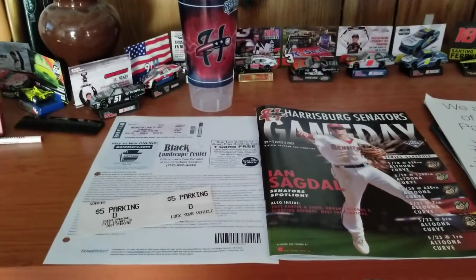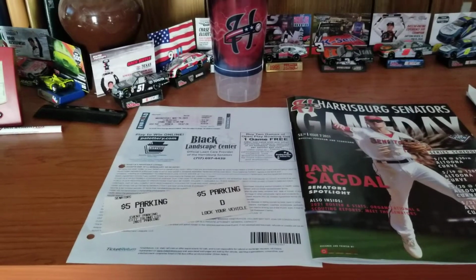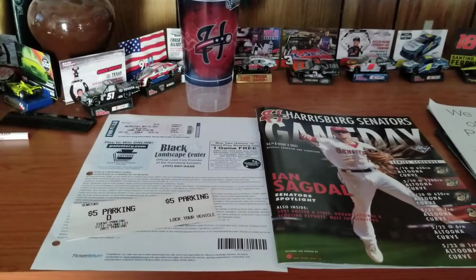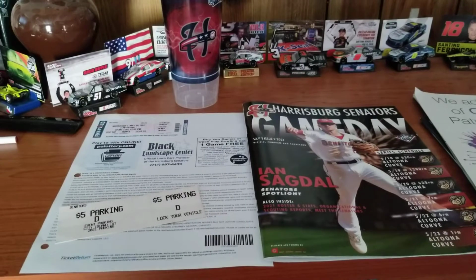Okay, so this is everything gotten from the Harrisburg Senators game on May 19th, 2021 versus the Altoona Curve. And as you can see, there's a little bit more than the other two games I've been to this year.